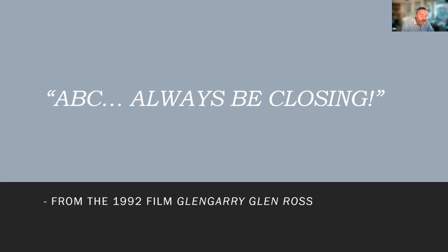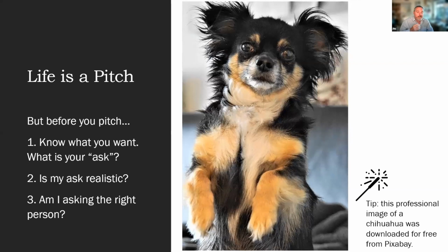You probably haven't either. But there will be opportunities where you need to pitch, and pitching is kind of universal. Our pets do it to us when they want something, and I think one of the characteristics of a pitch is that you're asking for something. So it makes sense before you design your pitch to be very clear about what you're asking.